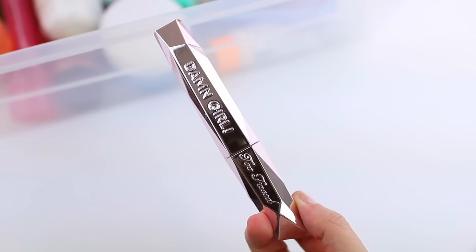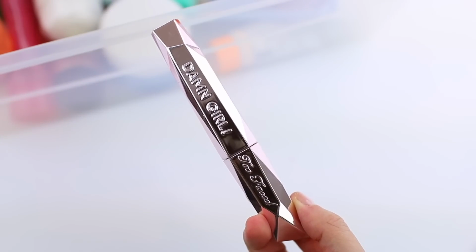But even still, this lasted a while. It's a super rich, intense black liquid liner, and it is waterproof. It stays in place so well. I did use up 2 mascaras, so I used up the Too Faced Damn Girl. I did not finish this one up completely before I felt like I needed to get rid of it.